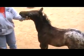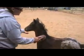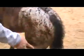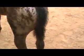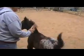He will roan. You can see around his eyes. He's already got a little bit of the goggles going on him right here. But I think he'll still have plenty of color. And that's real pretty with the black mane and tail and black and bay points and nice roaning spots. Probably will retain a good blanket on him.